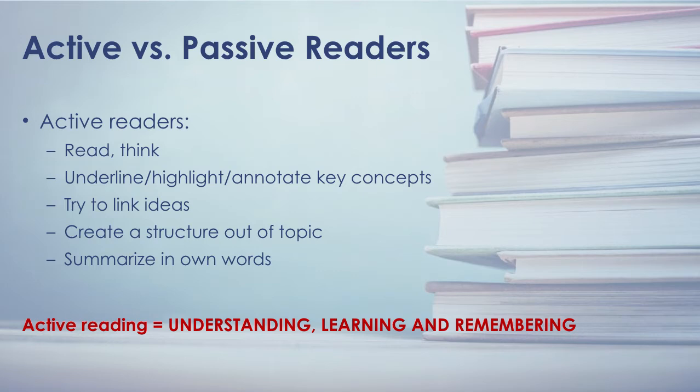If you cannot summarize something in your own words, you do not understand it. So it's a really simple test to put yourself through. Active reading means understanding, learning, and remembering.